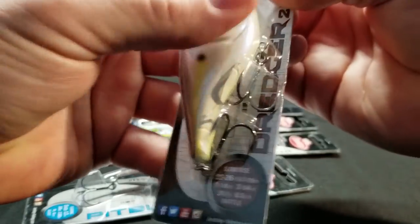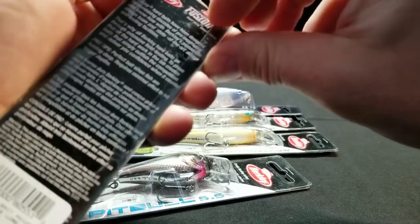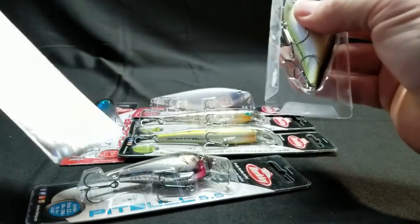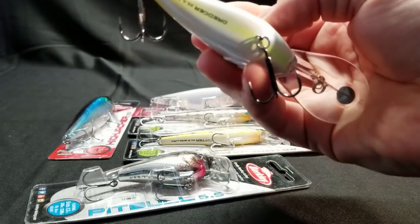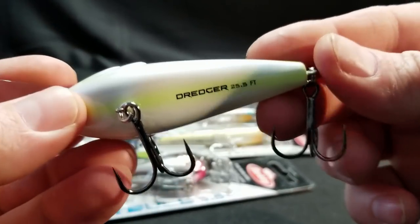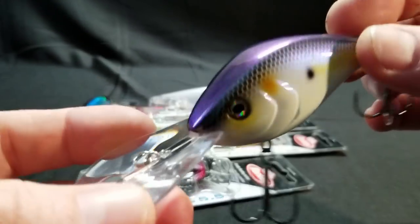This is called a Dredger 25.5. This thing's supposed to go like 25 feet deep or something like that. That is pretty deep. I want to do more deep cranking this year. That's something I haven't done a lot of. So I picked one of these up just to try it out. This is a nice looking bait. It looks really nice. You can see it says on the bottom, just like the other one, Dredger 25.5 feet. So this is made for deep cranking.